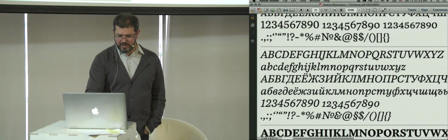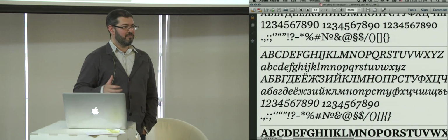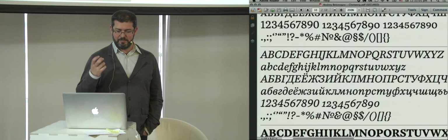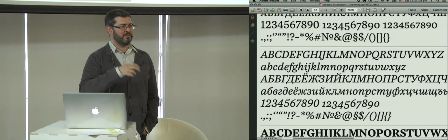And when I stop on that K, my gut feeling, my first instinct is, it's a nice looking K, but the top of it is a little too big, which gives it a little too much personality, which makes it a little more distinctive than the rest of this lowercase.